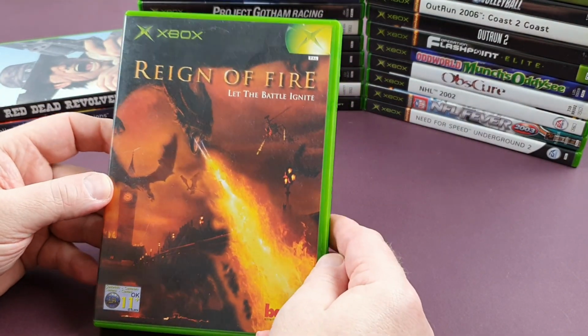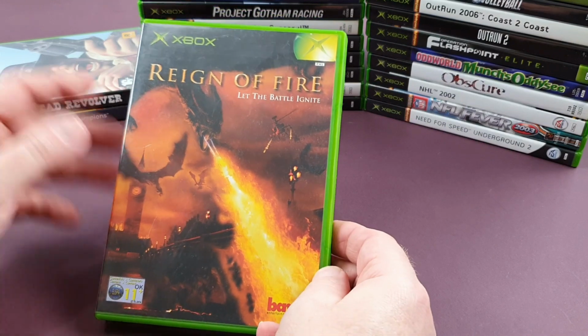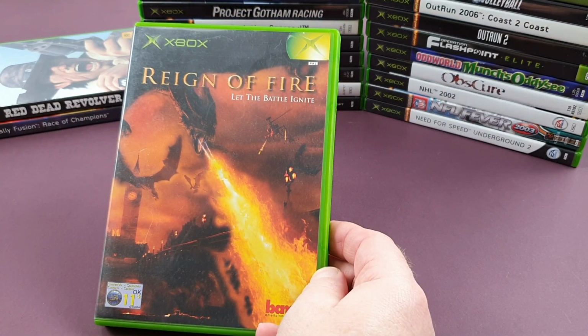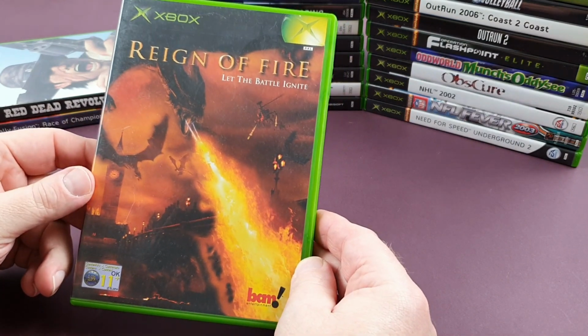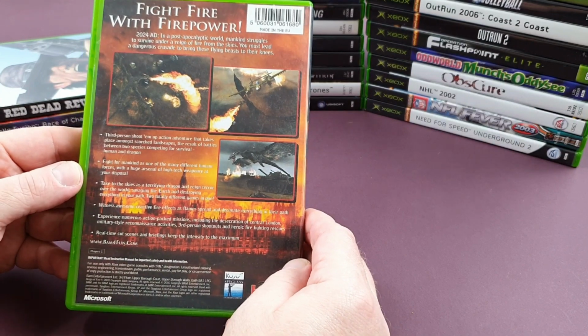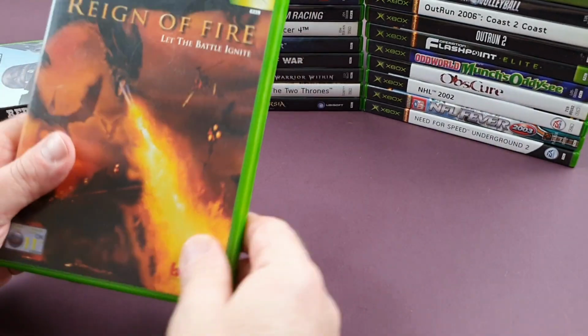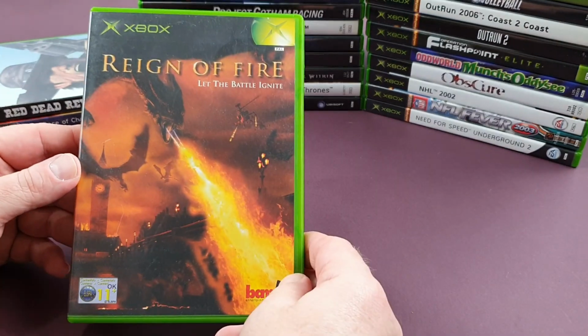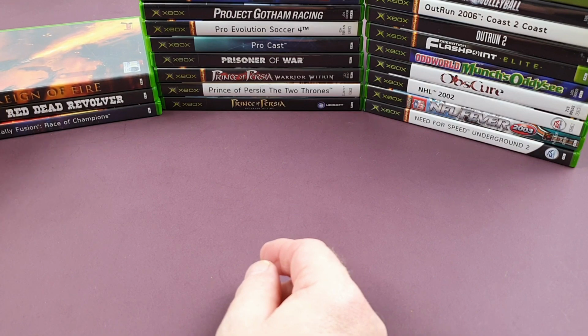Next one is Reign of Fire, Let the Battle Ignite. So Reign of Fire was a British movie, so once again sort of set where it's sort of a fantasy film where ancient dragons sort of come back to terrorize the modern day London, and this is it. So in actual fact, you actually play as the dragons, and your job is to destroy as many sort of buildings and things as you go. A bit of fun, something a bit different for sure.